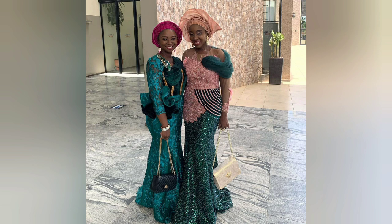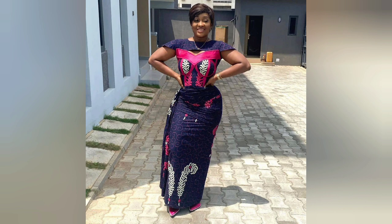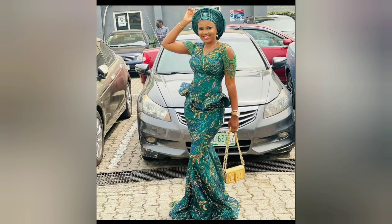This particular video is well loaded with beautiful, gorgeous, latest Ankara and Asoebi styles. Like this particular Ankara gown is so beautiful. I love the color combination. The pink is so beautiful.